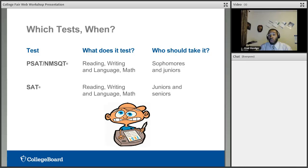We'll talk about those more in depth shortly. And the second one is the SAT. So what does the test cover, and when should your students take it?